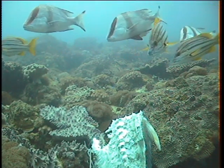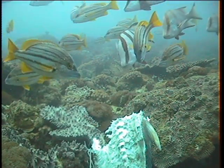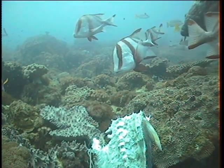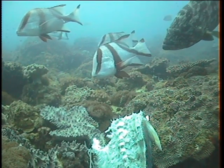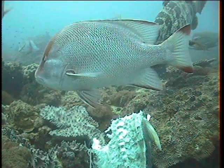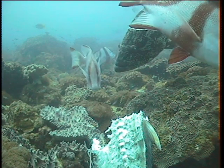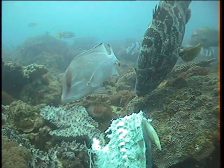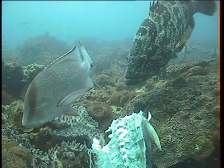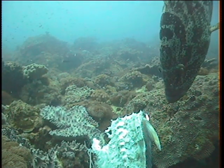So here he comes, just coming into frame now. There's two of them. It's two side by side. Much more uniform colour, but quite a light colour. So in some cases they're very dark and they lose the bars. In other cases underwater they're quite light in colour.